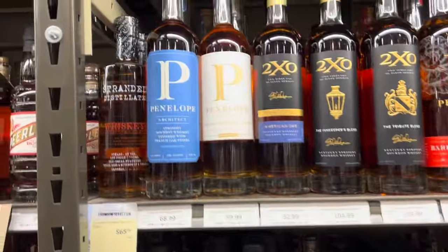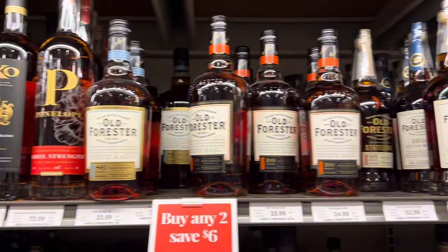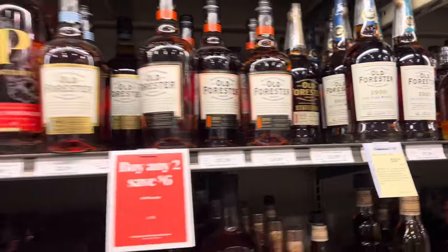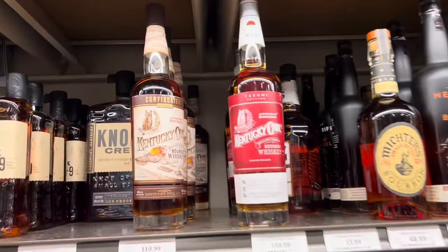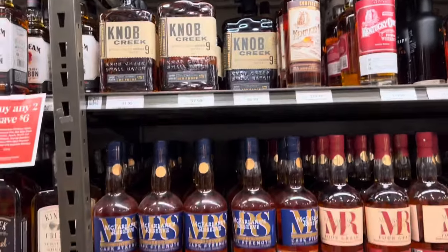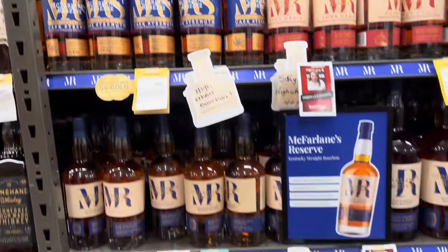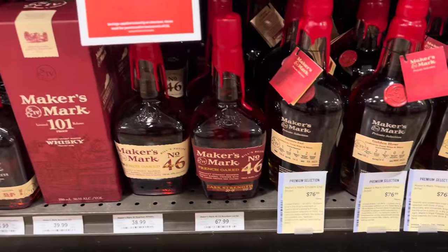Some Penelope. Two XOs. Some Penelope. Old Forester. Can't ever go wrong with that. Kentucky Owl. Oh, damn, they still have this Takumi edition. That's expensive, though. I think I bought that for $130 or $140. There you go. Maker's Mark.